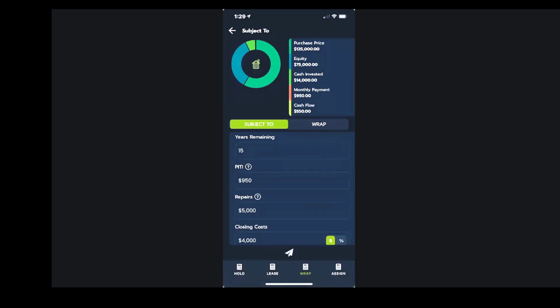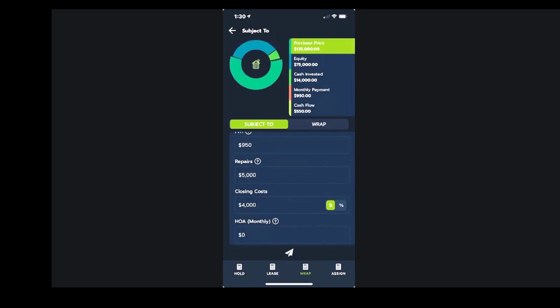Now, guys, I know this might be a lot, but I'm going to get into the meat and bones of this here in a second, okay? So 15 years, remember, we said that the PITI was $950. The repairs is $5,000. And as you can see, any deal already went in there and put in the closing costs for you. Now, you can change that as well and manipulate it as you want. So as you guys can see here, on the right-hand side, the purchase price, okay, is $125,000. That's the mortgage that we'll be taking over.